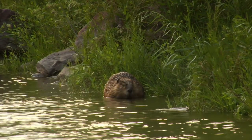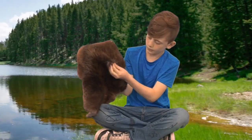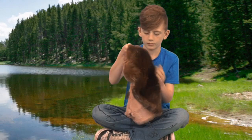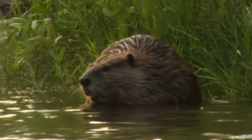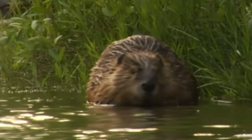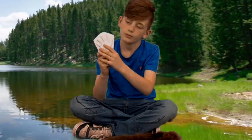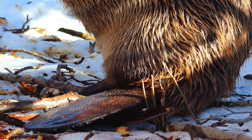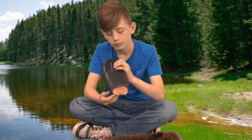Their bodies are specially adapted to life in the water. They have thick, oily fur to keep them warm and dry. They have see-through eyelids that serve as goggles when they go under the water. Their back feet are webbed to help them swim fast. Their amazing tails help them steer while swimming and are often used to slap the water when danger is near.